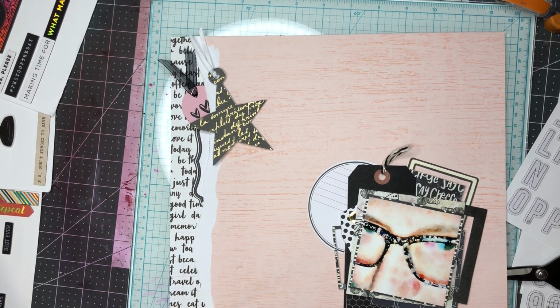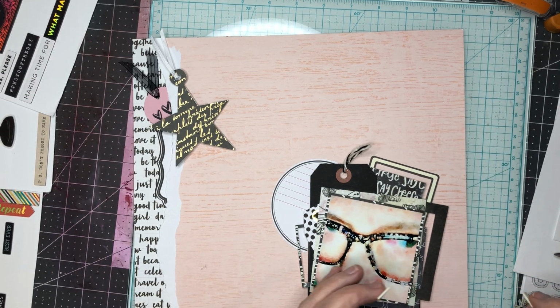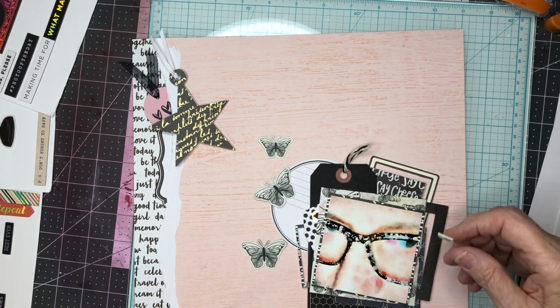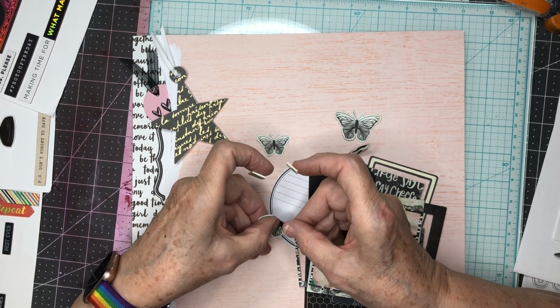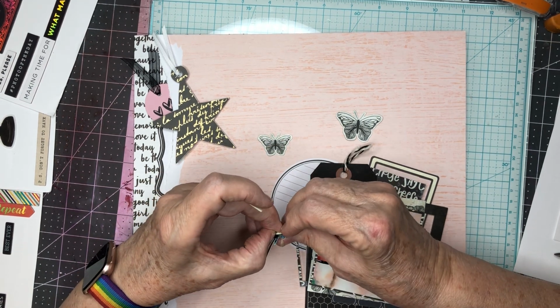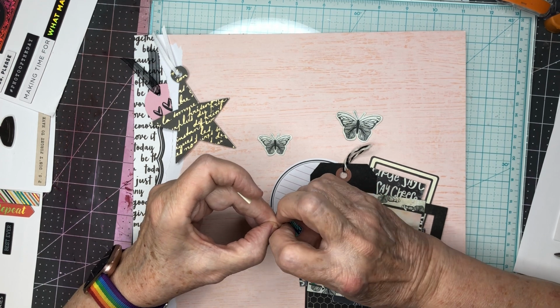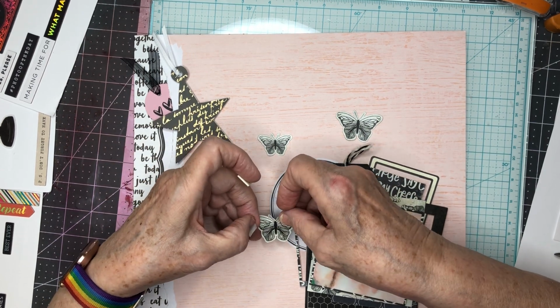Okay, so now we're going to start going through, well, first of all, I die cut, or fussy cut, some butterflies. And I'm going to sprinkle those around and let the other embellishments kind of go around those. I have two medium-sized ones and a small, and I think I'm going to put one of these here. And then I have a vellum globe that says, "And away we go." And away we're going.